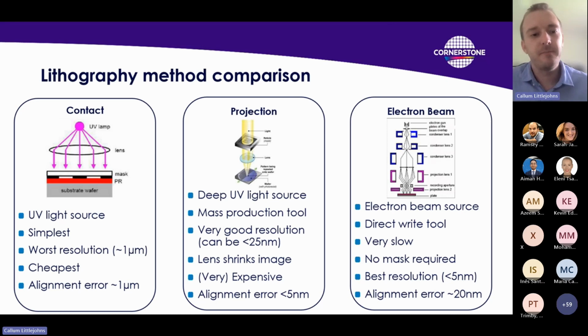And there are a number of different types of lithography. The three most common are listed here. There are more. The most basic is what's called contact lithography, and as the name suggests, in this case, we simply contact the mask layer on top of the substrate. And this is a very accessible tool that almost every clean room around the world will have access to. So it's very affordable, but it does have a limit in the resolution, because you'll get some diffraction of the light from the bottom surface of the mask.